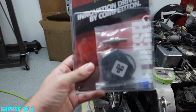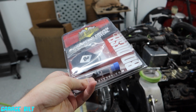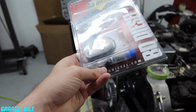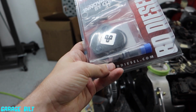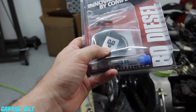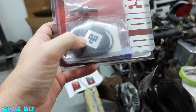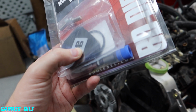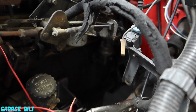This is the BD diesel block off plate for the little thumb pump. I also have a BD diesel, or no, this isn't BD diesel. This is BD diesel, this little fuel pin here. And then this is, why am I forgetting who that is now? Anyways, I can list that over, but it's just a billet block off plate that I'll list down in the information below. It just allows you to block that little thumb plate that you can see back there in the dark.